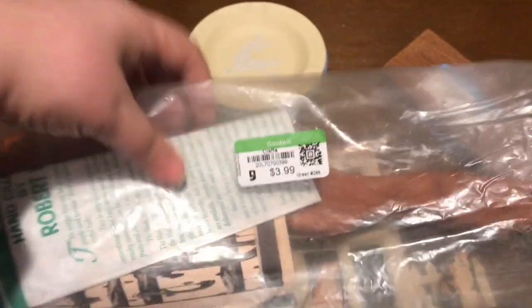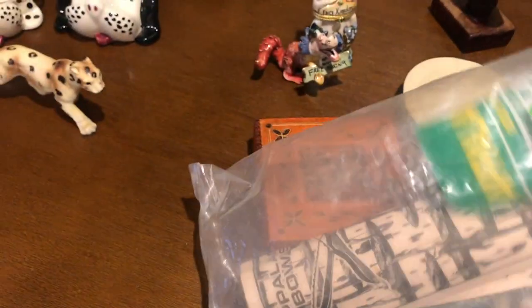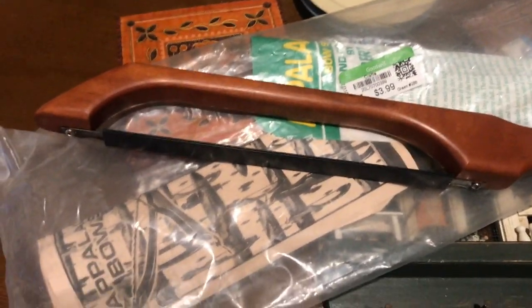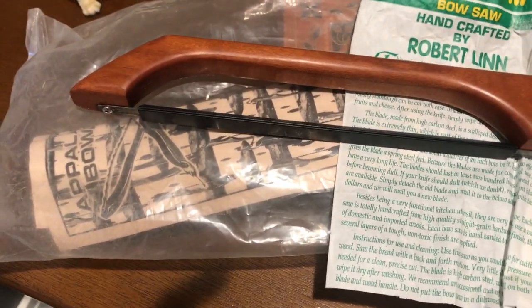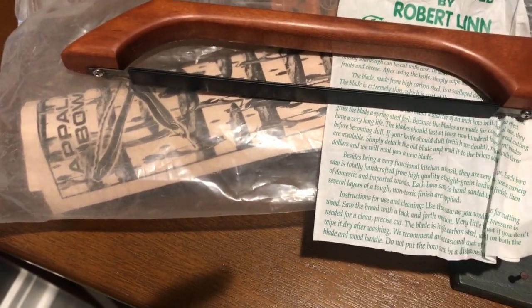Let's go to this one. So this is what's called like a bread knife. It's called an Appalachian bow saw. So this came with all its paperwork, and you can see here, crafted by Robert Lynn. These do well on eBay. There's a couple of different kinds of wood. I think this might be a cherry wood. And I like that it came with the paperwork.